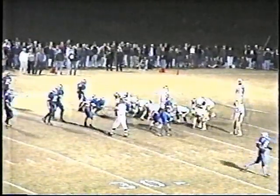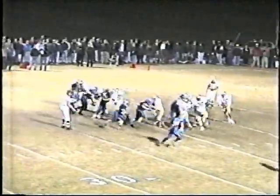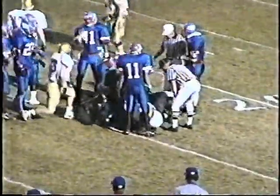Second down and 10 for the Purple, second and 10 now from the 20. They pitch it to Colton, comes to the near side, runs behind Meyer and Johnson. Has to fight hard to get some yardage.